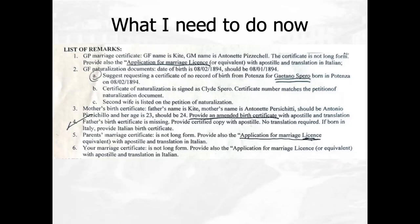And then I had my father's birth certificate. It just wasn't in the documentation. So she took that. And they want the long form for the marriage certificate and the long form for my certificate. So at any rate, that's the story, folks.